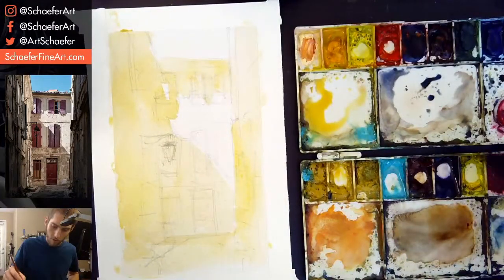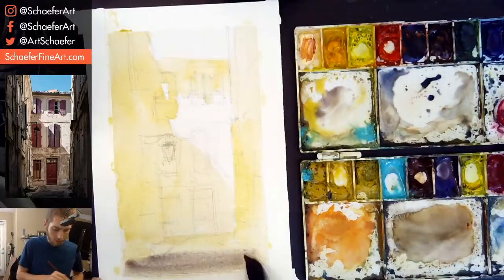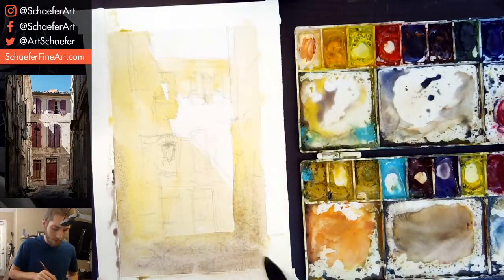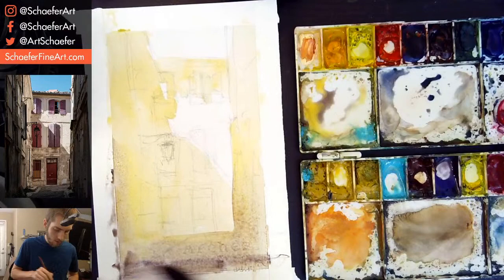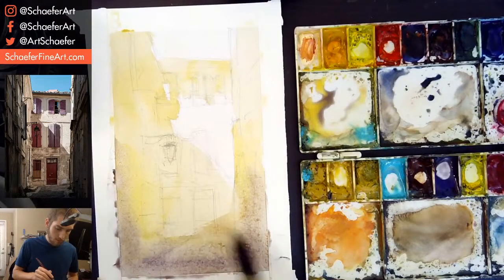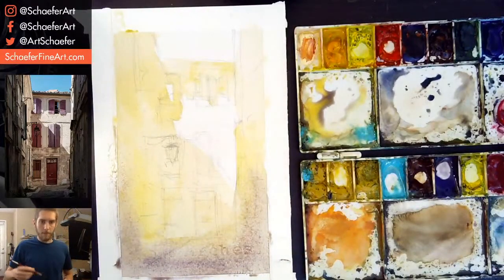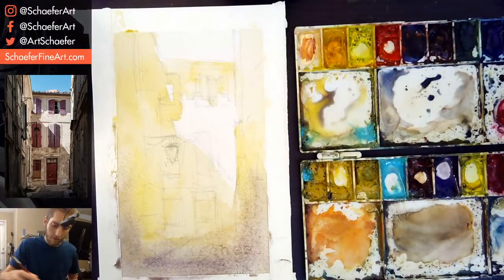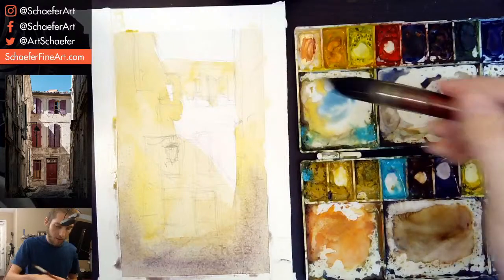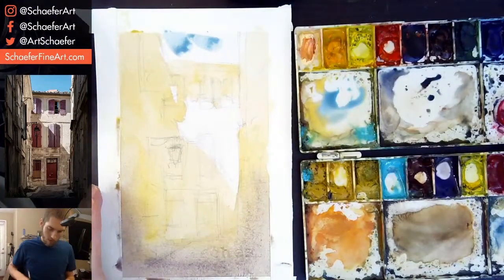What I can do is start to add some ultramarine blue or some ultramarine violet deep. Start cooling it off down here. Maybe a little bit in the shadows too, these areas where it gets a little darker. And then, don't worry, I didn't forget about the sky. I kind of wanted that to bleed with this building, but it seems like it's almost dry already. But it's okay.